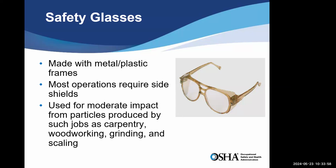It says they are used for moderate impact from particles produced by such jobs as carpentry, woodworking, grinding, and scaling. Somebody asked, yes, they need to be Z87. That would be a way in which you could verify that the particular safety glasses have been rated. As an inspector, we would look for something that would either say the word safety glasses, or say that it was rated by the ANSI standard, which is the Z87. Yes, that's a good question. Let's go to the next slide.